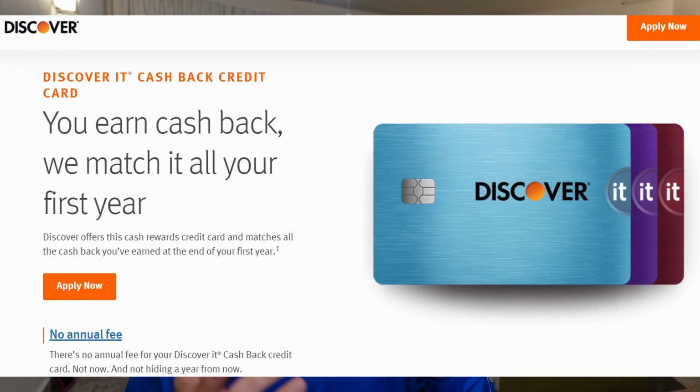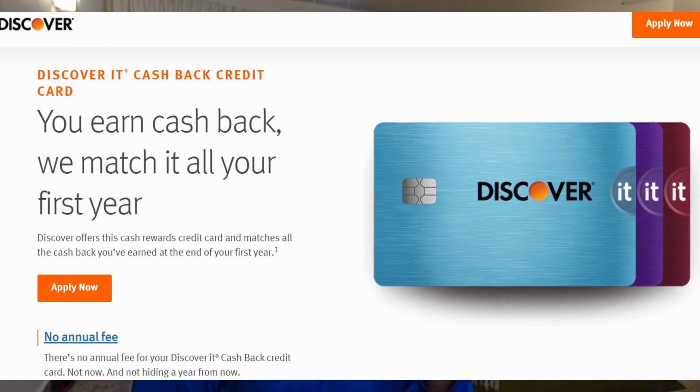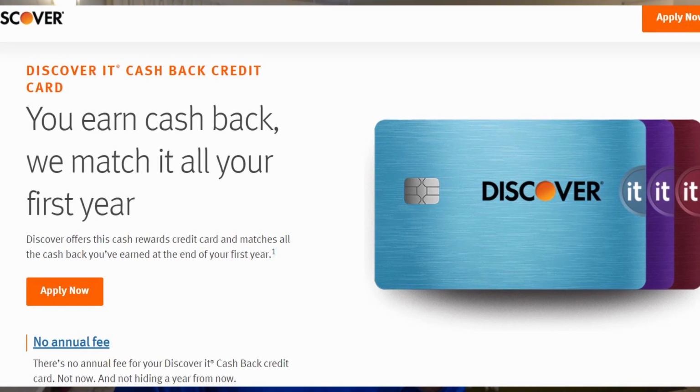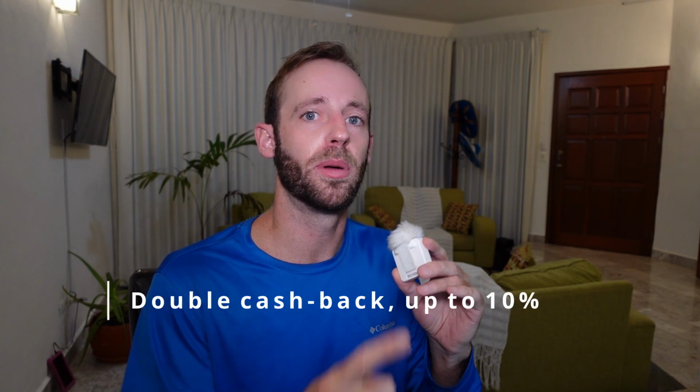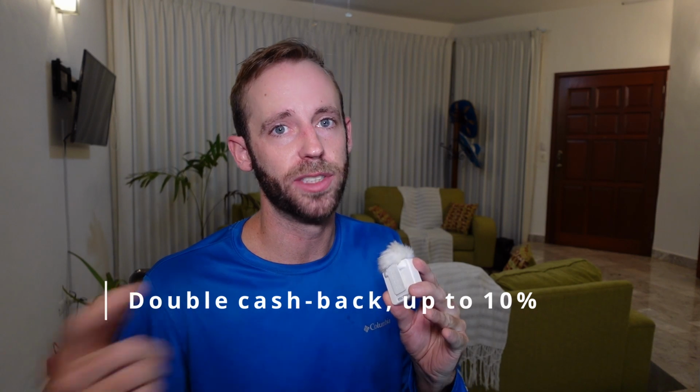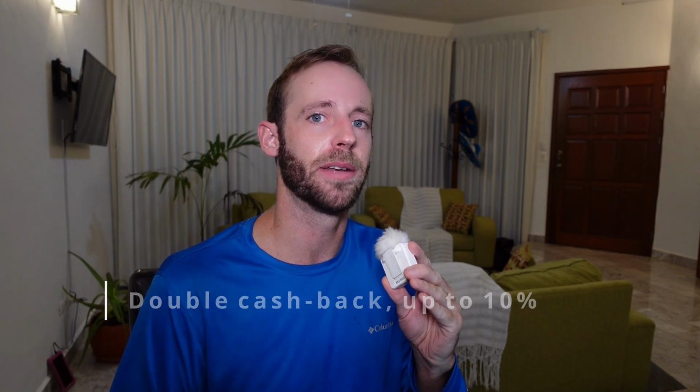Now, the third card, and my favorite card that I like to use while traveling, is the Discover Cashback IT card. Now, while Discover is not accepted as widely as, say, the Amazon Prime Visa card, it does give you 1 to 5% back on your purchases. Plus, in the first year, it will give you double cash back. So if you're getting 5% back on a purchase, it will double that. You can actually get up to 10% back on a lot of your purchases using this card.